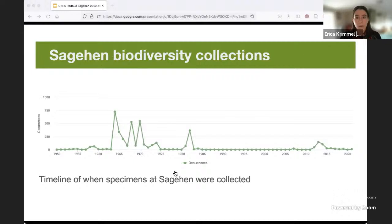So like I said, the Sagehen collections were primarily developed as a teaching collection, which means that when researchers would come to Sagehen and they were doing research or teaching classes, they might collect specimens to use in their instruction, like, oh, you need to learn how to identify this kind of plant. Well, cool, look at this dead version that I collected last year, and it can help you. And then those things just kind of got left at the station. So over time, we built up this collection.